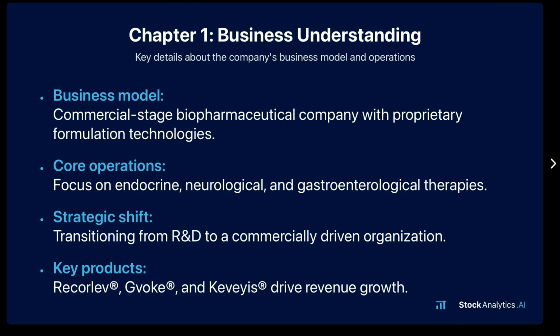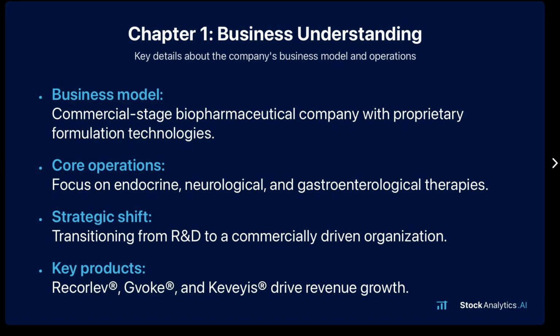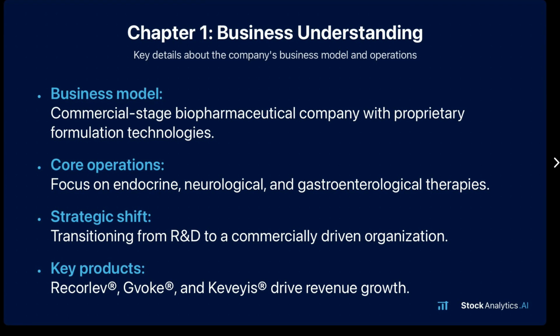On the regulatory front, standard FDA and international oversight, of course. That orphan drug status for Recorlev, giving exclusivity until 2028, that's a major asset. It is. But as we saw with Keveyis, losing that exclusivity dramatically changes the game. The clock is ticking on Recorlev's exclusivity too.